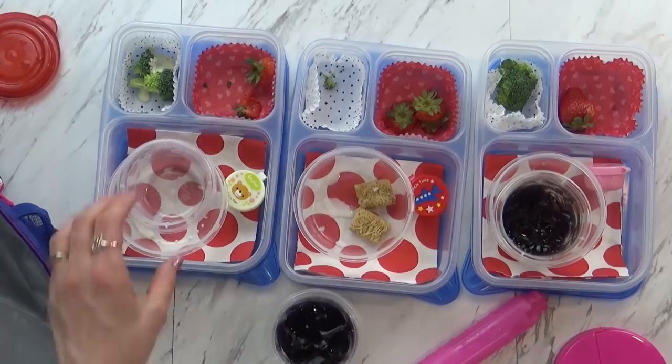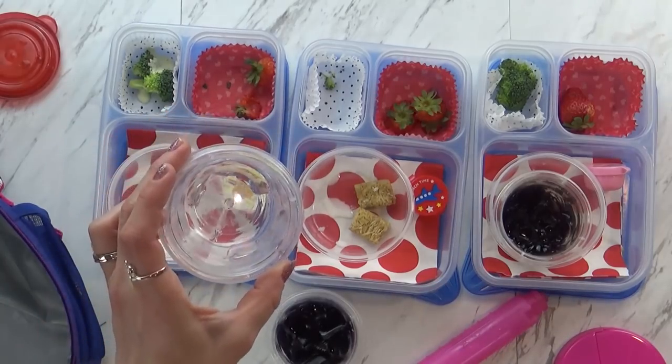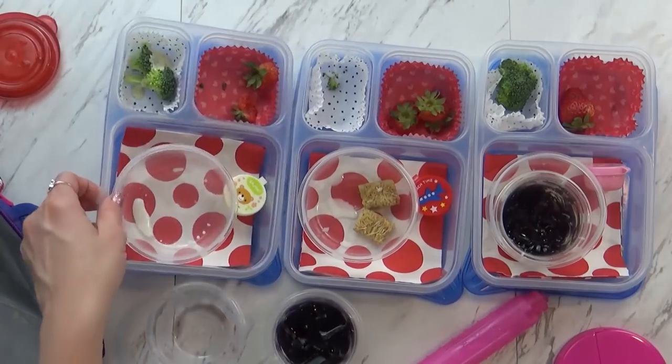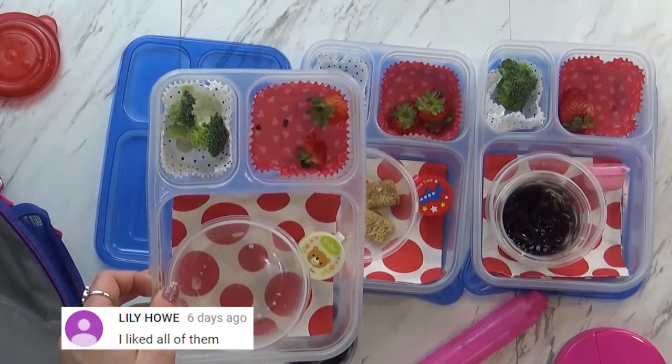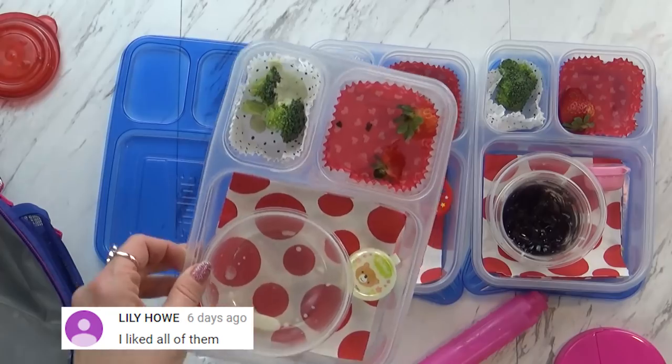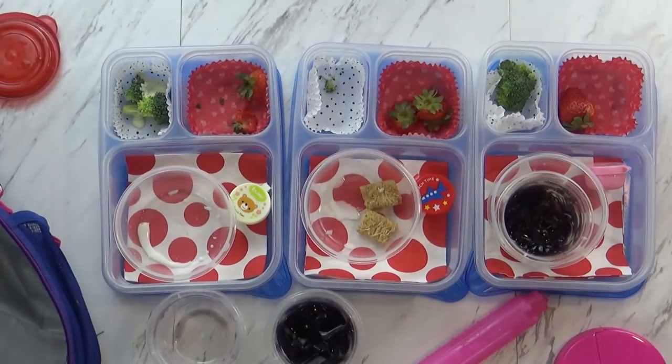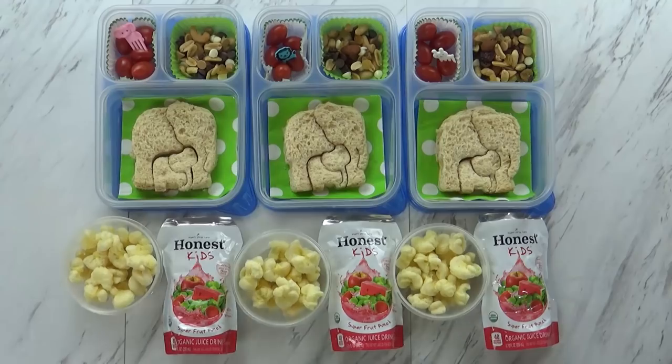Well, guess what? Lily ate her Jell-O. She thought it was really good. That's probably because she picked it. She did eat all of her cereal, which is amazing. She ate her strawberries and most of her broccoli. So overall, not too bad. I would definitely think about not doing Jell-O again. And we'll see you tomorrow.